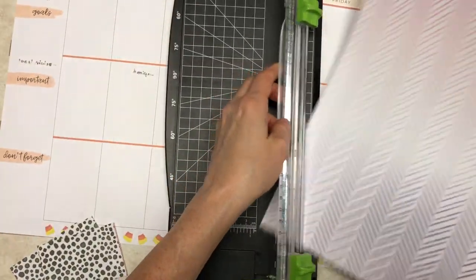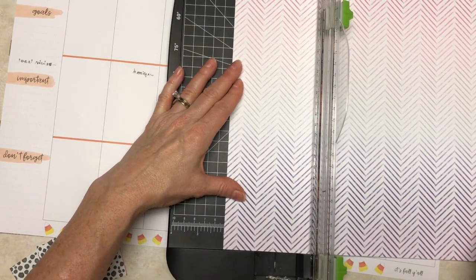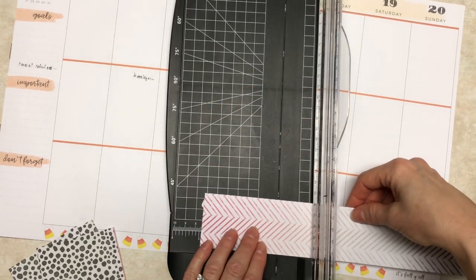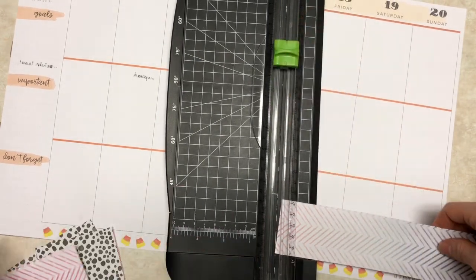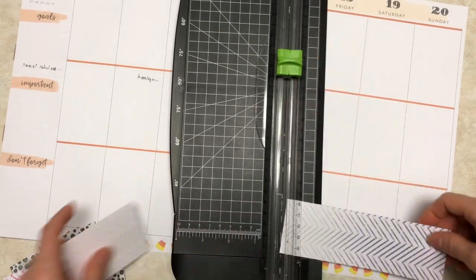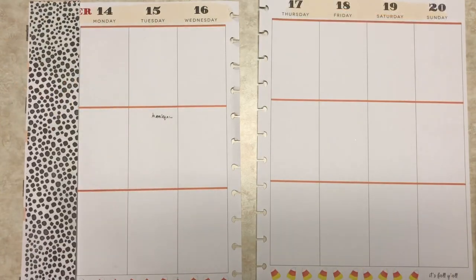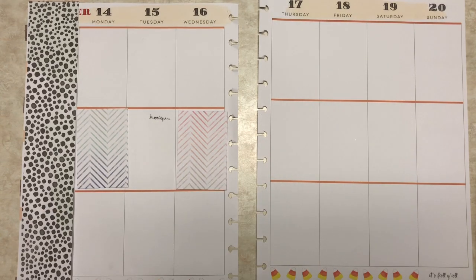Okay, and I think this will look really nice with the animal print. I got this out of a hot buy from Michael's. It was a girly paper. Okay, let's put our paper down how we like it. I think this is going to be hilarious.